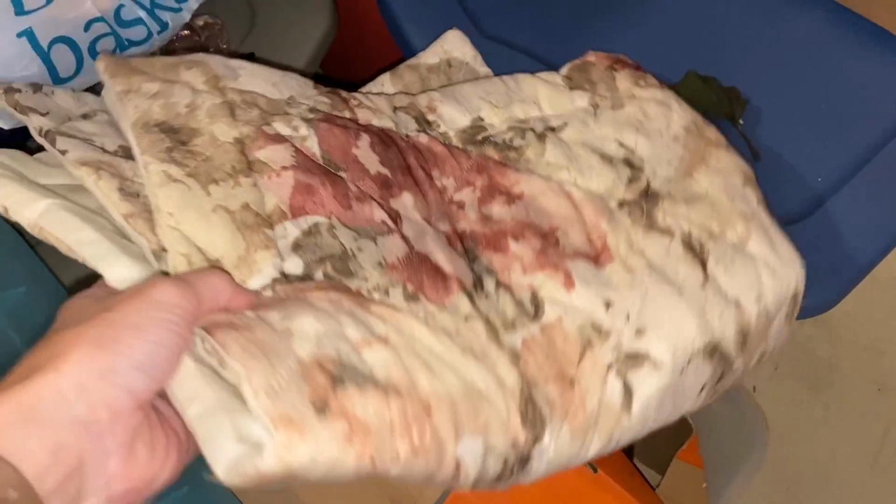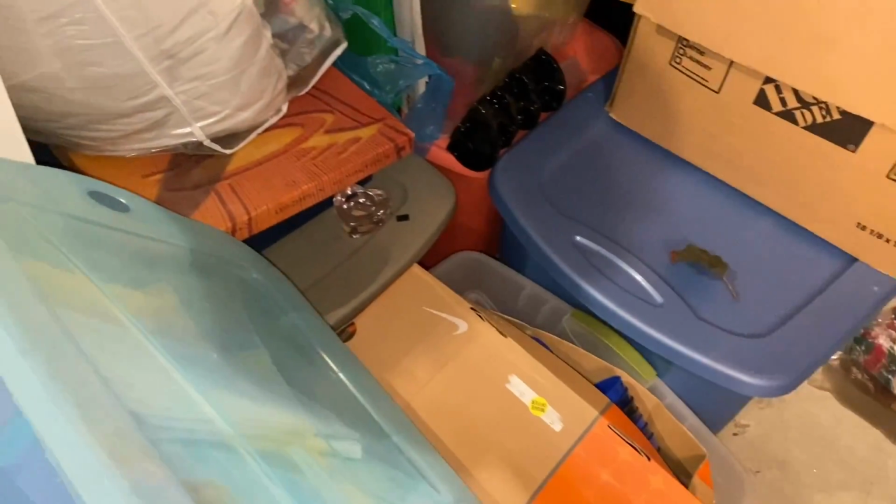This right here, it can go. I don't have this bed set anymore, so we can let that go. Another bag of old mail. Just no. Just no more. And under here is, okay, well, this is sentimental. Oh my God, look at the tape.